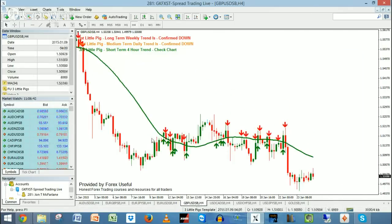So cable's been quite choppy. We made some money at the beginning of January, and given quite a bit of it back when we've had a few false signals. Very choppy here. It finally broke this 1.5 level that we've been looking at since December, and now it's holding here. You know, this is quite a significant number for the pound against the dollar.